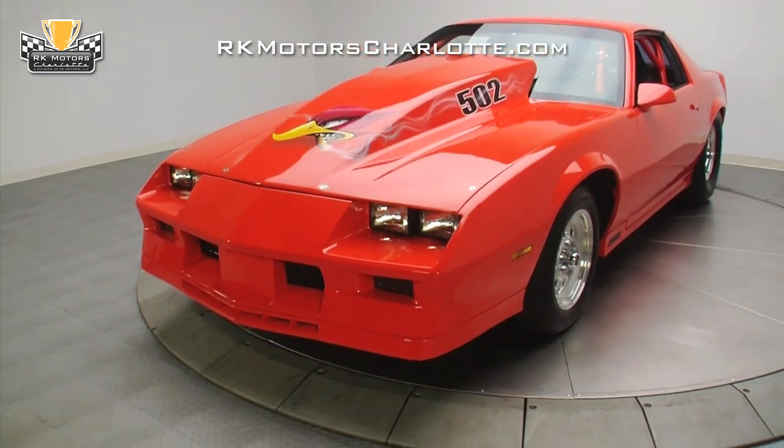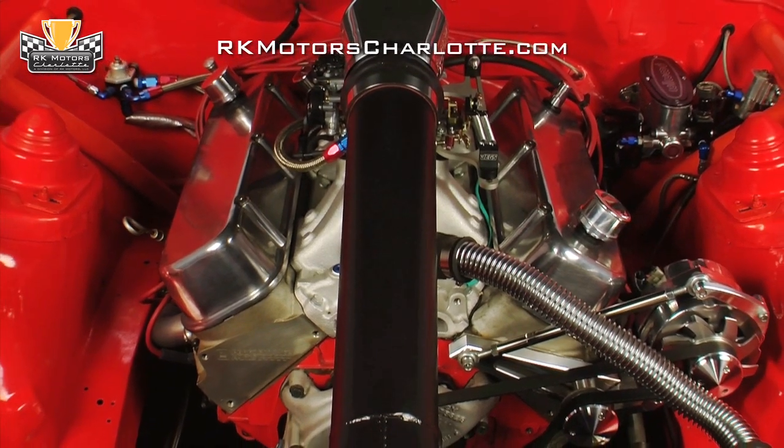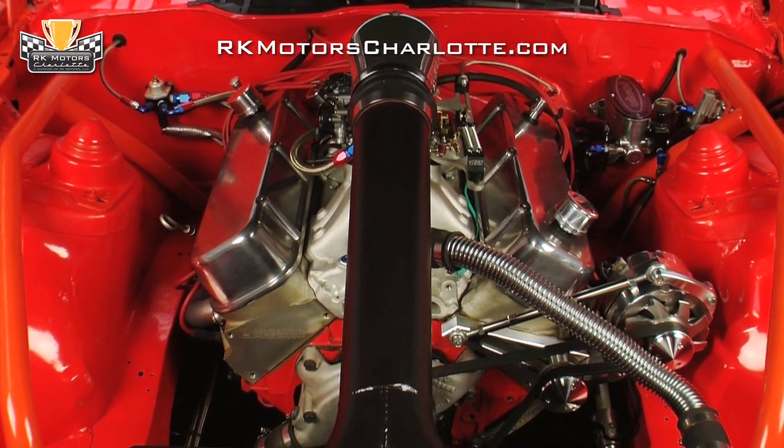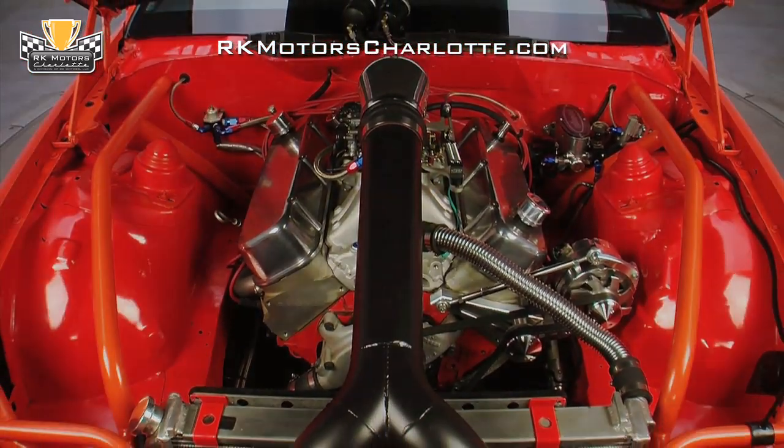A one-handed hoist of the lightweight fiberglass hood reveals a tweaked 502 cubic inch, 502 horsepower GM Performance Parts Ramjet crate engine that is smooth, clean, and ready for takeoff.